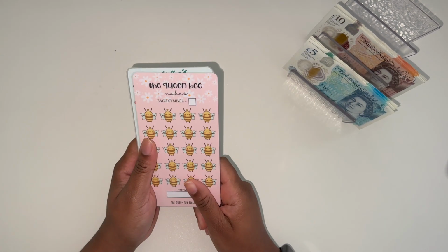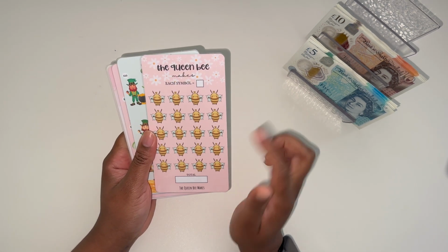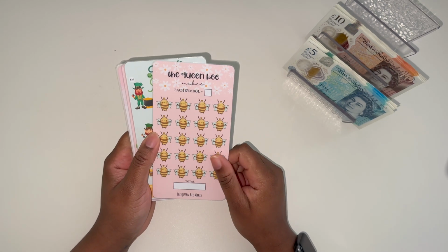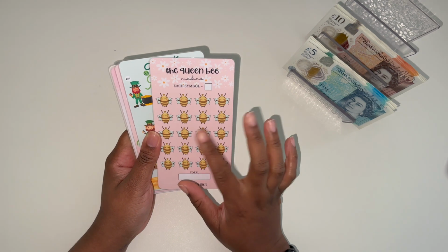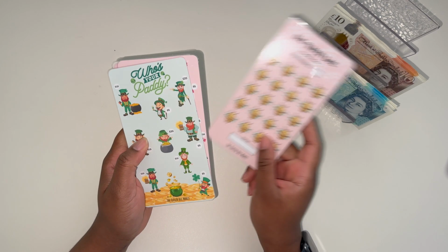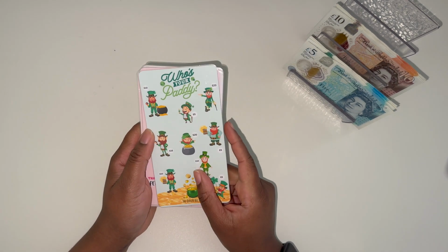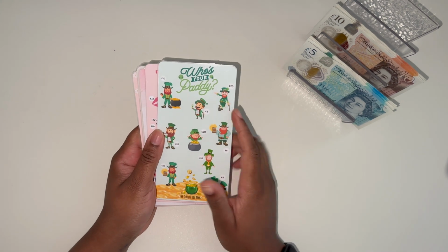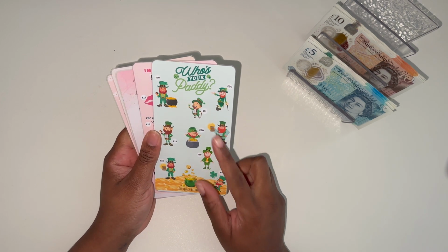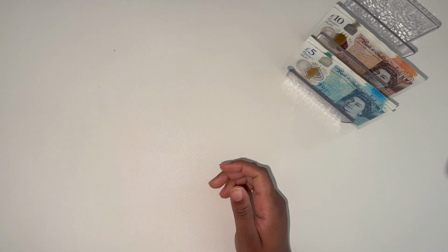And then she released this new one, which is called the Queen Bee Makes. And yeah, I love the bees, and I just thought, because you can make the icons any amount, you can make it as small or as big as your budget allows. I thought this would be a nice one to just save up a little buffer. And then she kindly added one of her new trackers in for me for free, which is very kind of her. So this one is Who's Your Paddy, and I'm just like, oh, this is so cute. So definitely going to do this one in March. And yeah, so those are the couple of savings challenges that I got.